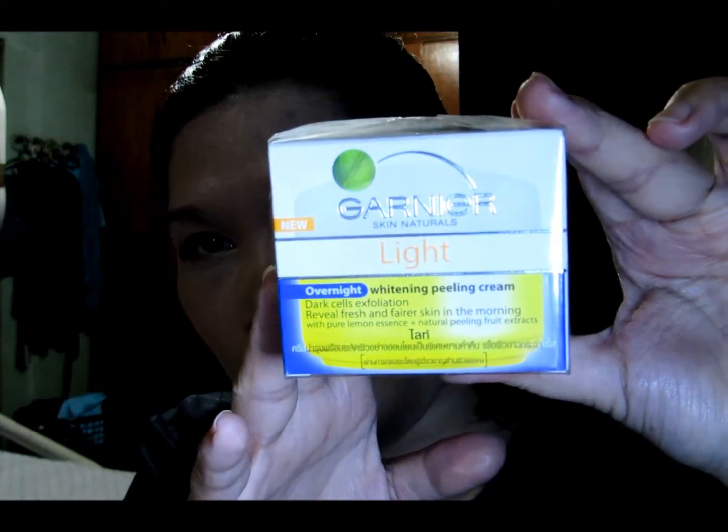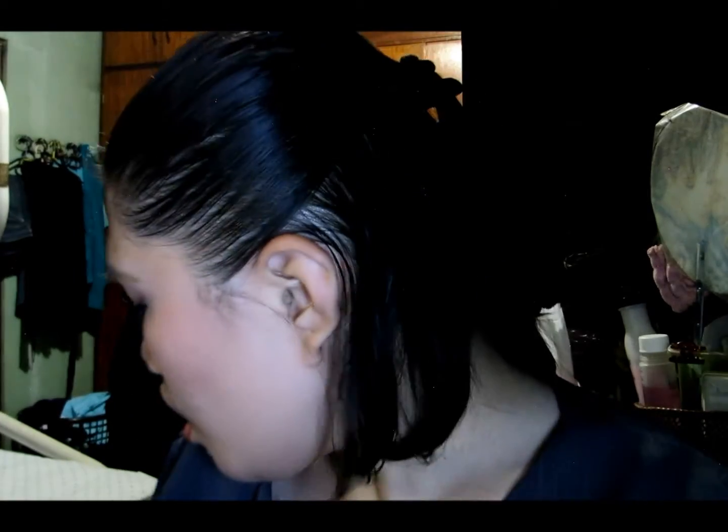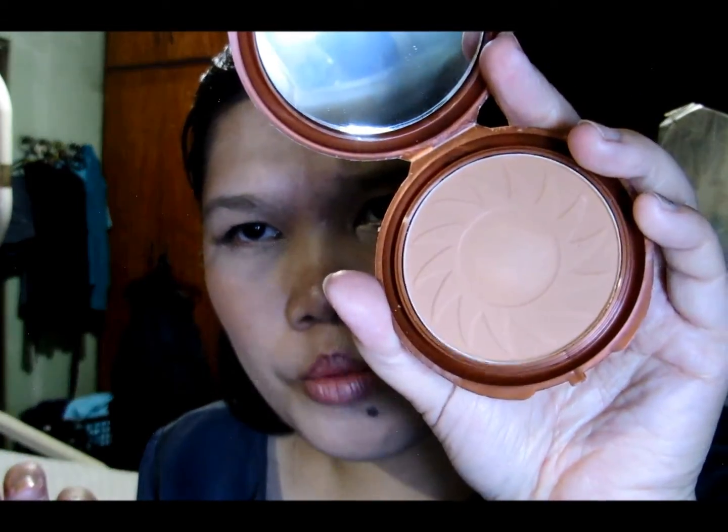I bought from Landmark a backup of my night cream, which is Garnier. As you can see, my first jar is going to die, so that's why I bought it. From Multiply, I don't know the name of where I bought this, but from Multiply, NYC bronzer in Sunny.